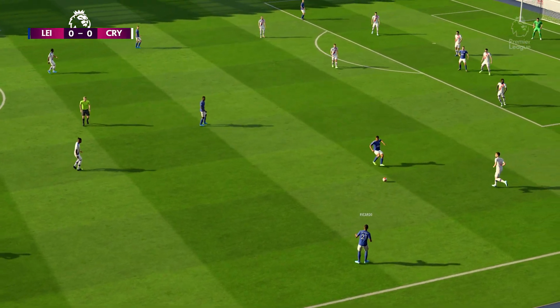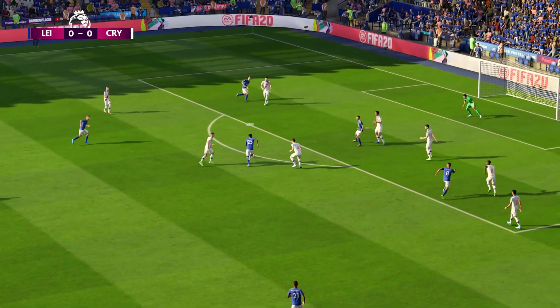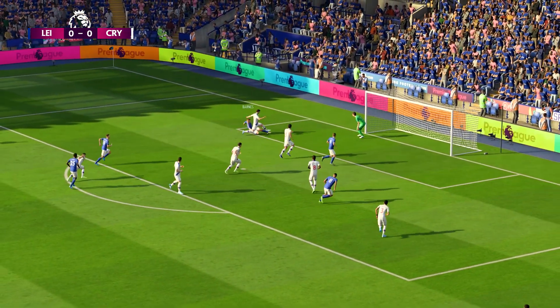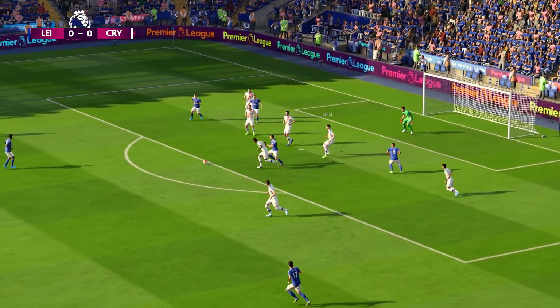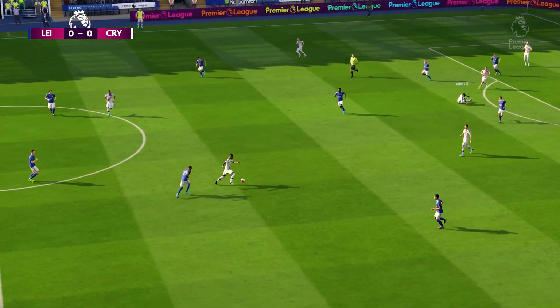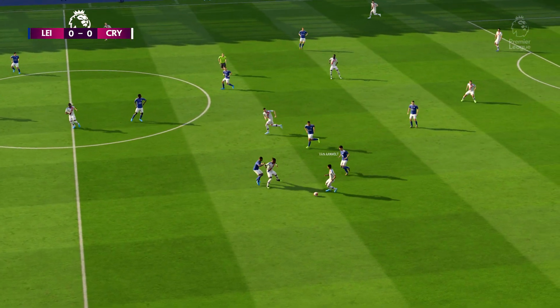Ricardo Pereira, Tielemans, Ndidi. Ball's loose, goalkeeper made the save but he couldn't hold it. Oh, what a touch by the defender. He was so quick to get into position, to get his body in the way there.